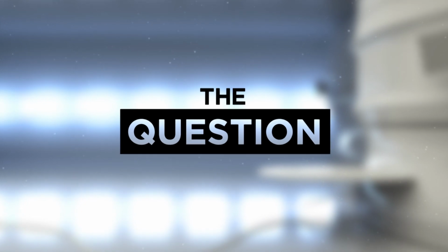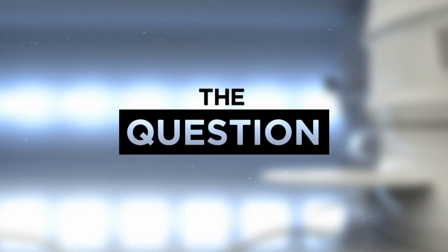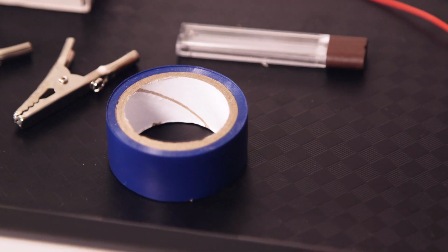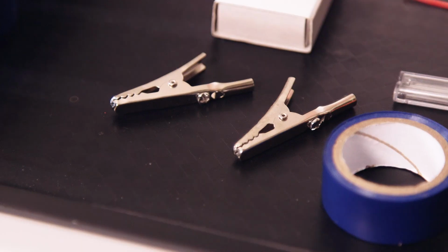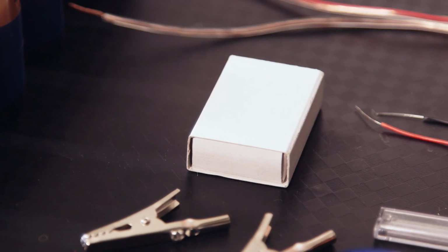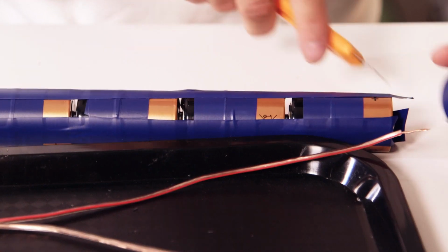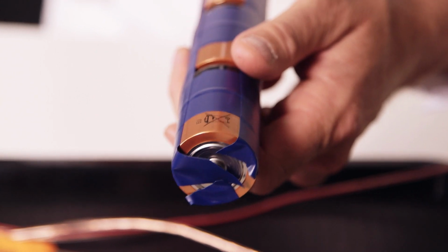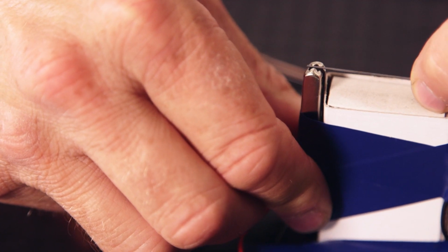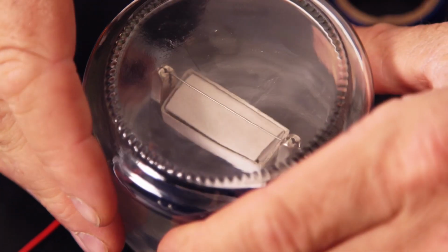Can we create our own DIY light bulb by just using a pencil lead? We're going to need 6 D-cell batteries, electrical tape, 2 wires with alligator clips, a pencil lead, a jam jar, and a matchbox tray. For this wicked challenge, we're going to need some serious power, so we connect all the batteries together. Our pencil lead filament is connected to the wires with croc clips, and the jam jar is placed over the top. We're ready to go.